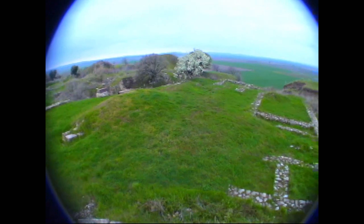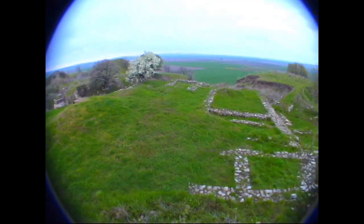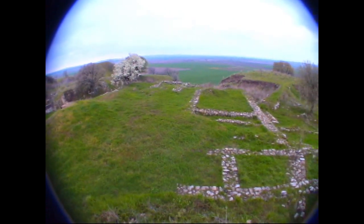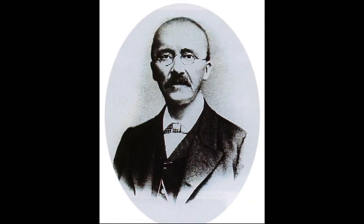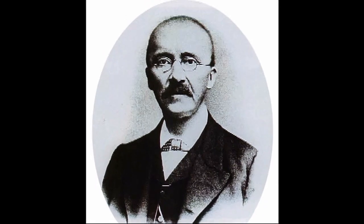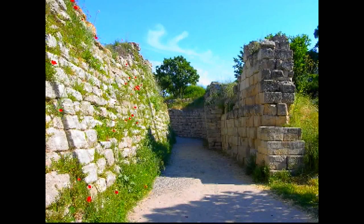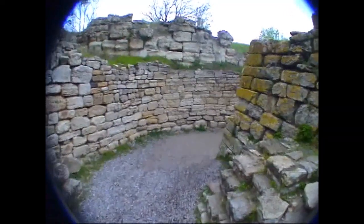Now, if you ask the average person who discovered Troy, they're likely to say Heinrich Schliemann. This is not strictly correct, however. When Heinrich Schliemann got to the area of Troy in search of the city, he didn't have the foggiest idea where it was, so he started asking around. And he ran into Frank Calvert, who was the U.S. consul. And Frank Calvert actually put him on to Hisarlik as the site.